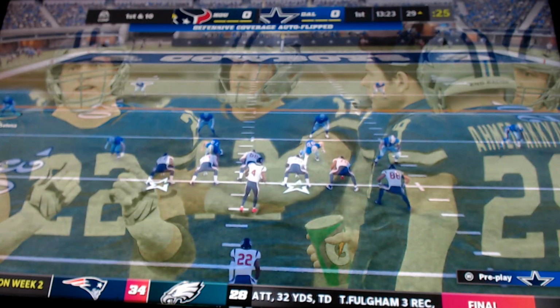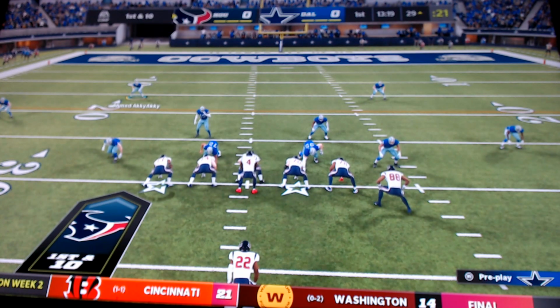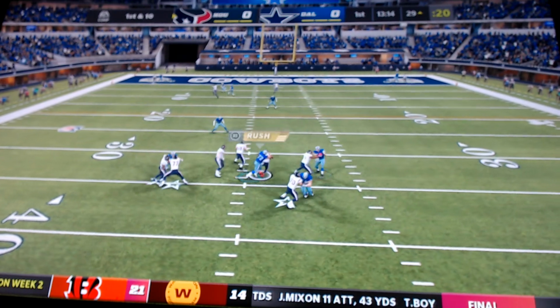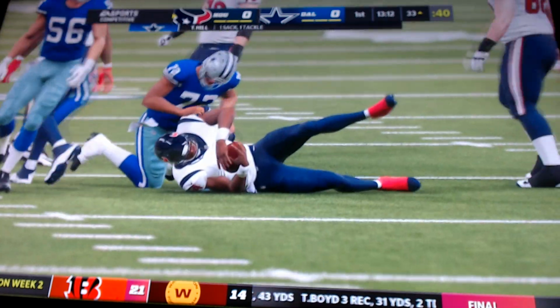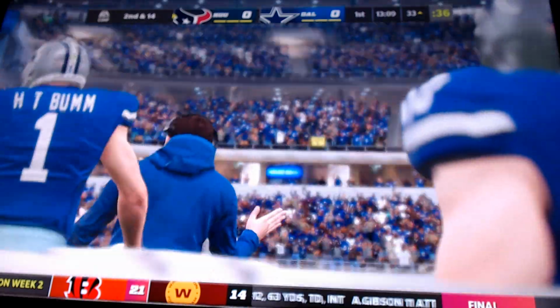So the ball down to the 16 here for first and 10. From the shotgun again to Allen, and he's brought down just outside of the 10 at the 11. 5 yards on the carry. Good pick up on first down.